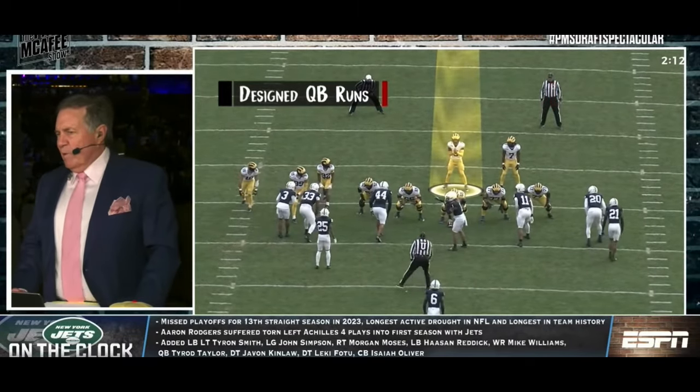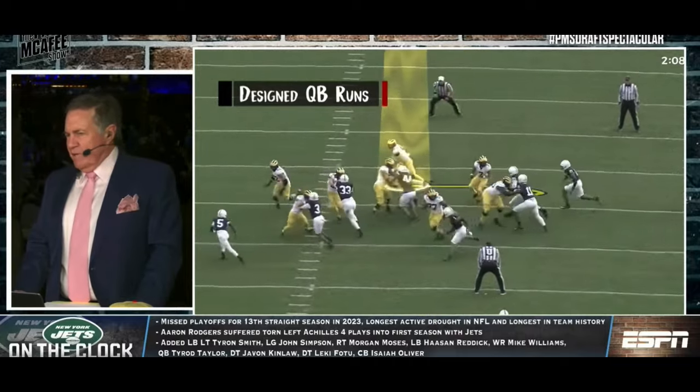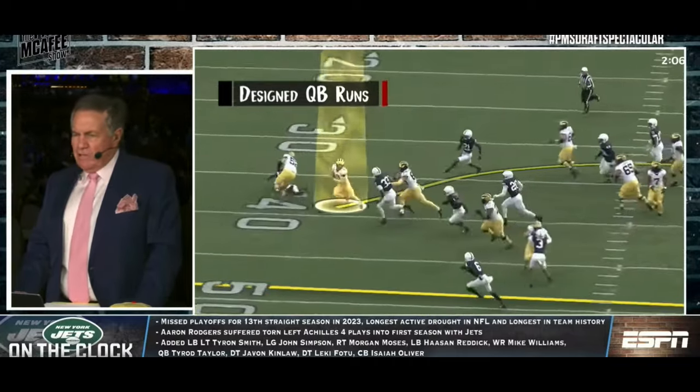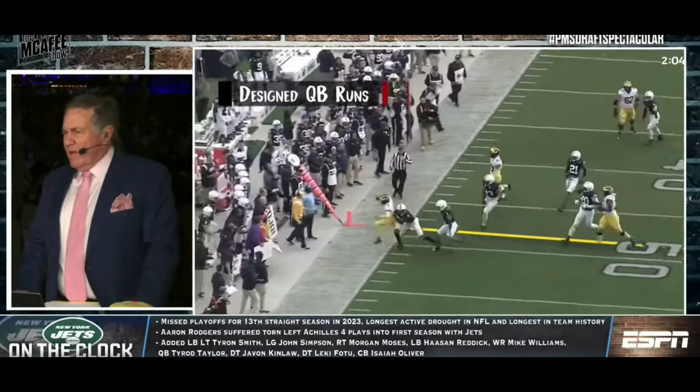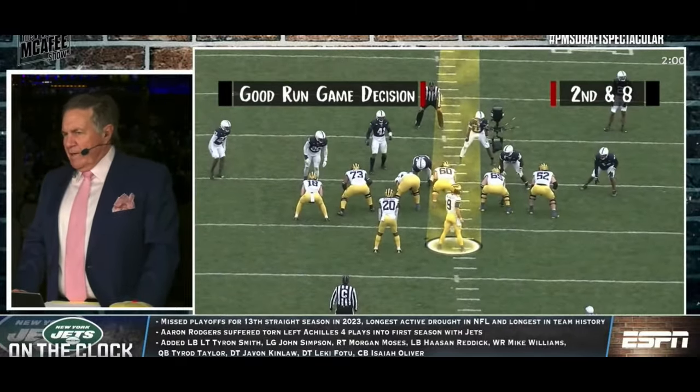Now, if you want to run the ball with this guy, he's a good runner and he's tough. So here he's athletic. Yep. Here's the sweep. He does a nice job of reading the hole here. And this is really a good run game decision.